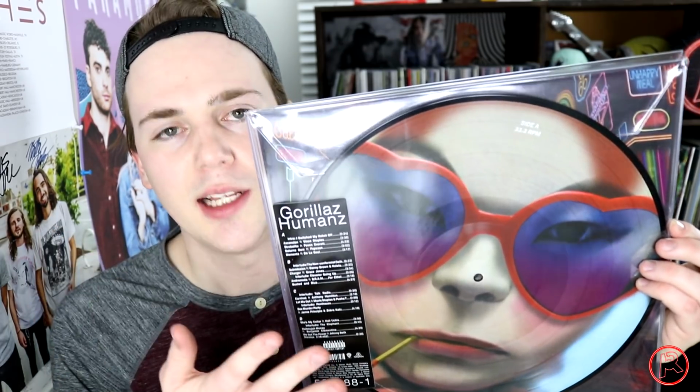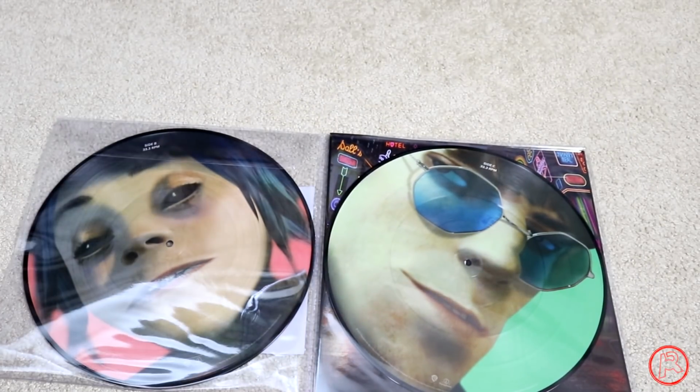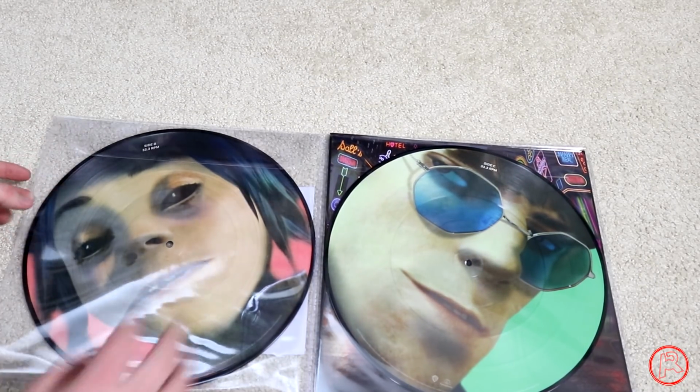Next, I got Gorillaz, Humans. This is their album that came out in 2017, and while a lot of fans didn't like it, I absolutely fell for this album, and I love the fact that it has all of the animated members of the band on the picture disc edition of this album. This is a record that blended more of a hip-hop and electronic style, and it had a lot of featured guests on it. But honestly, I felt like it did have a power and direction, and I love the way that it turned out, and I am glad that I got this on vinyl.